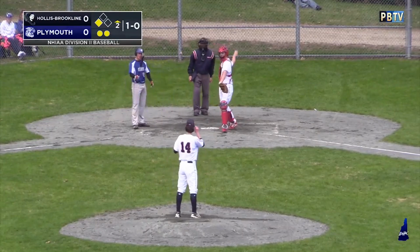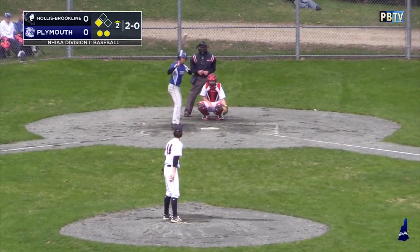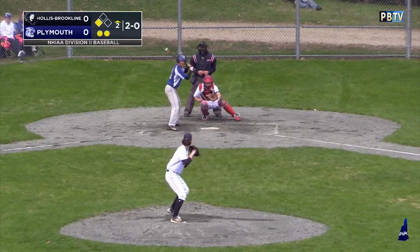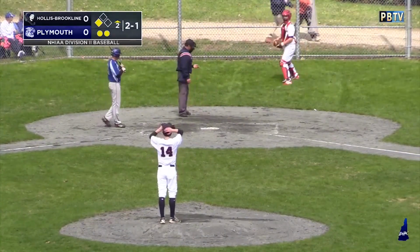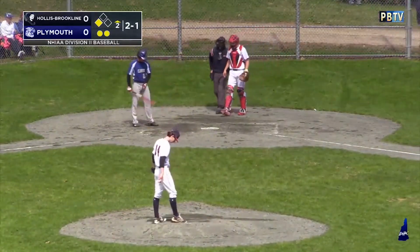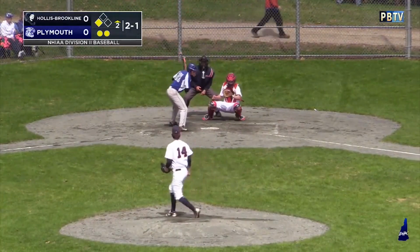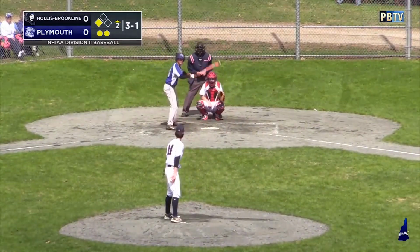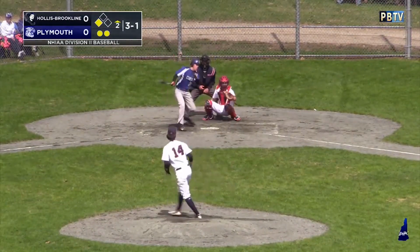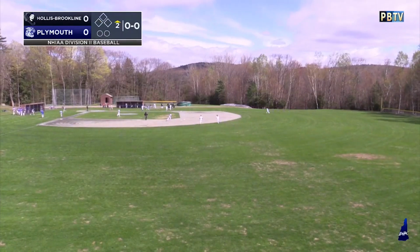High for a ball. Cole looked him down at third. Fouled off. 2-1, I believe, is the count. Pretty sure that was a ball. Couldn't really tell. Little blooper right to Devlin. So the Bobcats get out of the top of the second with no runs earned. We'll have Cole Johnson starting us off next inning when we get back.